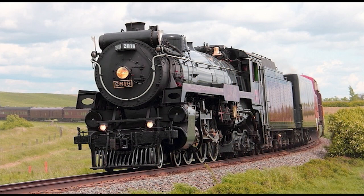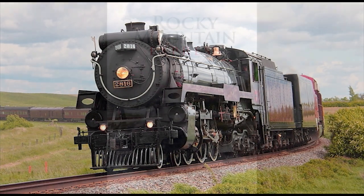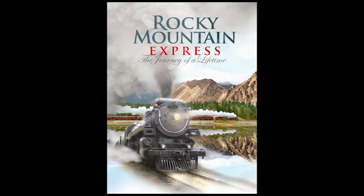The following year, the old Canadian Pacific Hudson would hit the big time, when the Empress herself became the star of Stephen Low's IMAX documentary film, Rocky Mountain Express. The film featured several stunning helicopter and gyro stabilizer shots of the 2816 as it traveled along the CP main line between Vancouver and Montreal, all while the narrator told the history of the Canadian Pacific Railway.